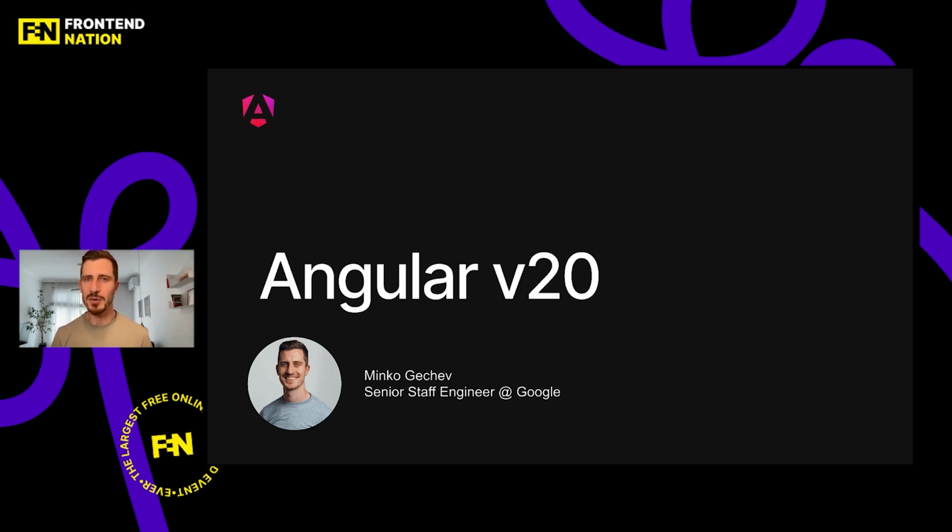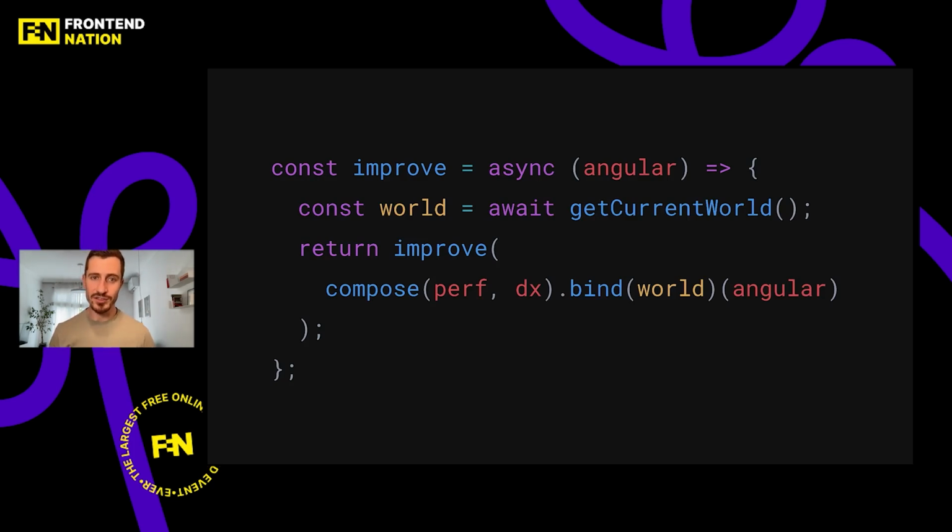But since I have been so focused on improving Angular over time, I was thinking, why don't I model the process of improving Angular as a JavaScript function? And here is what I came up with. A recursive, asynchronous function where we're taking the current state of the world and figuring out requirements from developers and composing them into two categories: improvements that people want to see in performance and developer experience, improving Angular, and recursively invoking this function again. And that's pretty much on a high level how I was envisioning it.